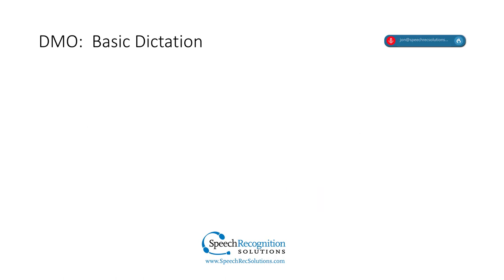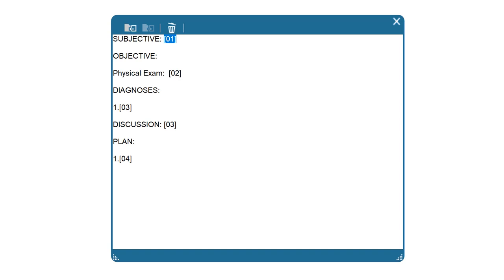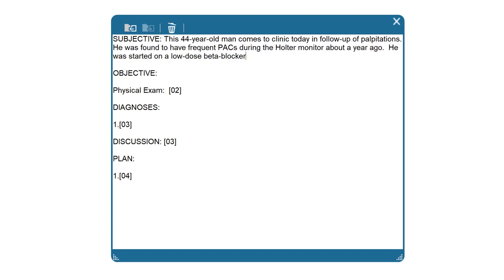So let's see it in action again. Show dictation box. Soap template. This 44-year-old man comes to clinic today in follow-up of palpitations. He was found to have frequent PACs during a Holter monitor about a year ago. He was started on a low-dose beta blocker and improved.